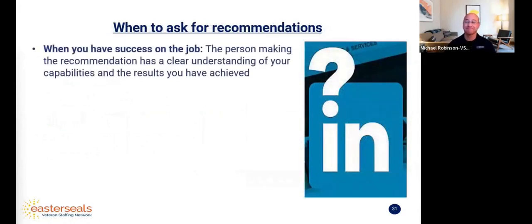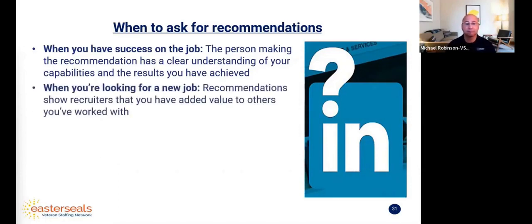So when do we ask? When we have a success on the job, and maybe you're working with other colleagues and other departments on a joint project or a joint effort. That would be the time to ask individuals to provide recommendations, usually those in the other departments, leadership. That's a great way to do that. And then, of course, when you're looking for a new job. Back in my day, and you still can do this, we would ask for letters of recommendation when we were leaving our old employer. This is essentially the same thing. You can do both. That way you can hand that in with your application in the interview to the employer. It speaks volumes, and it even adds a little bit more value if it's on your LinkedIn profile.